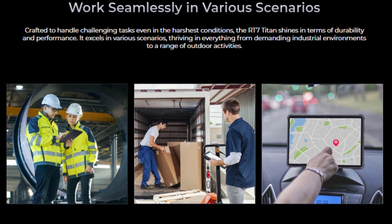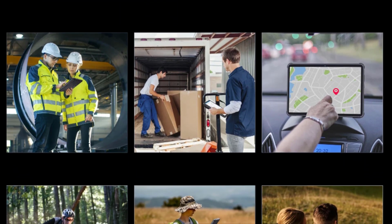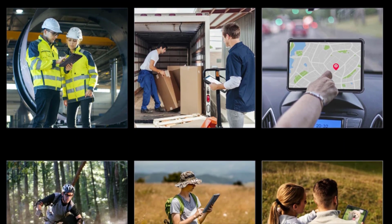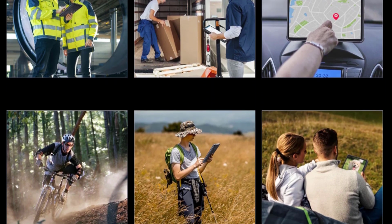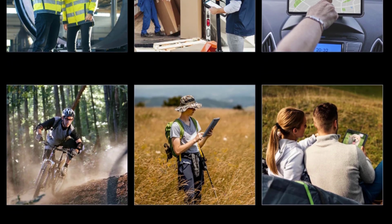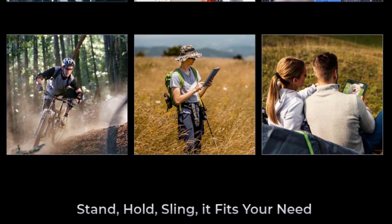Crafted to handle challenging tasks even in the harshest conditions, the RT7 Titan shines in terms of durability and performance. It excels in various scenarios, thriving in everything from demanding industrial environments to a range of outdoor activities.